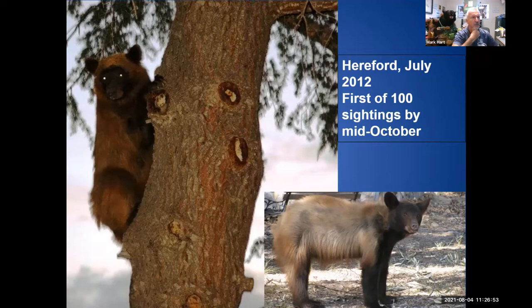Very distinctive looking bear. Here's a blonde bear. This coat is unusual by any reasonable standard. The shorter hair and darker hair in the front, the blonde long fur in the back. We always knew which bear it was. Should have nicknamed him.